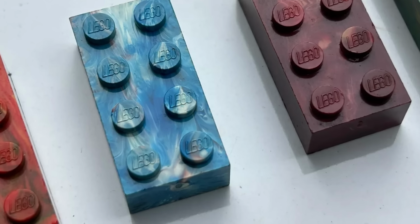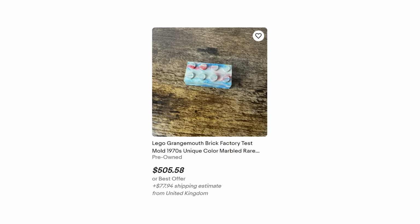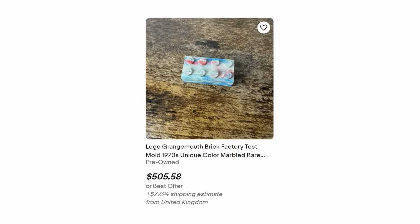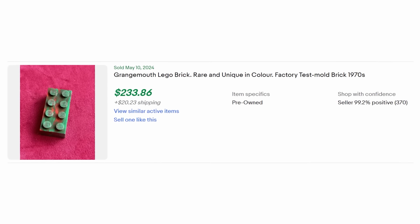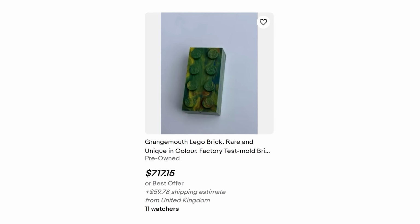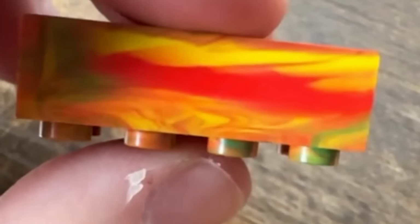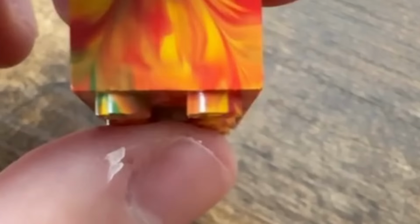This scarcity has made these bricks extremely valuable, if you can even find one for sale, that is. A quick check over on eBay shows only 3 for sale at this point, and the cheapest one is nearly $200, with some of the more rare colors going for upwards of $800 a piece. However, if you are extremely lucky, they can still be found in random toy shops in and around Grangemouth, Scotland, and there are several reports of tourists getting lucky.